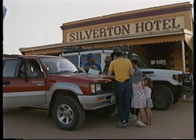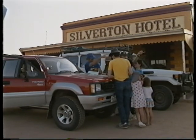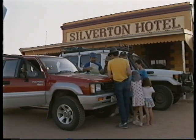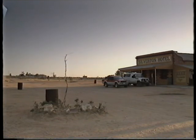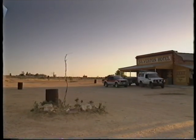Once you're on the road, talk to other travellers, store owners, police and the like for the latest in local knowledge. Be flexible enough to adjust timetables and places to see in light of what you learn and the conditions prevailing at the time.